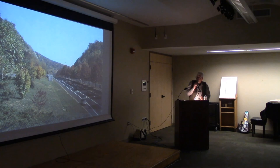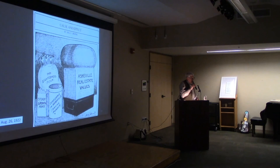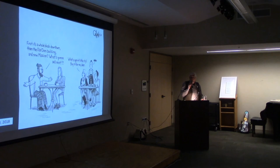So this was the sentiment in 1922, and this is what Billy Bourne drew, the Asheville real estate values based on farsightedness, which is the flour, and steady growth, which is the yeast, and confidence in Asheville, which is baking powder. Well, we have our own editorial cartoonist these days, and it's David Cohen. First, it's a whole lockdown town, then the Flatiron Building, and now Mission. What's going to sell next? What a quaint little city. Buy it for me, dear.